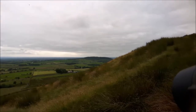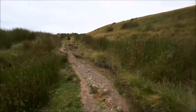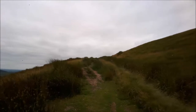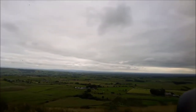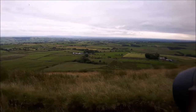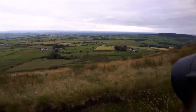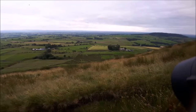So the little bump in the middle there, that's Beacon Fell. So just down there, you can probably see, there is a Bowland Glider Flying Club. There's usually quite a lot of activity from them on days when there's a lot of wind from the right direction.